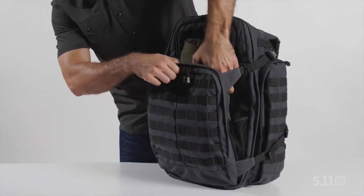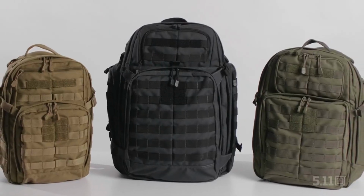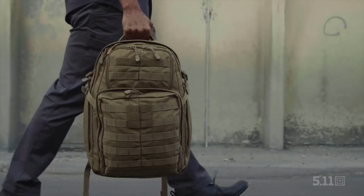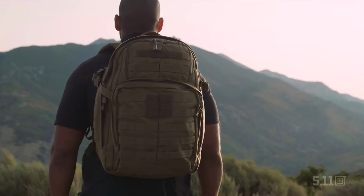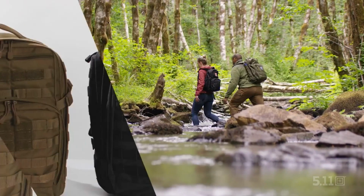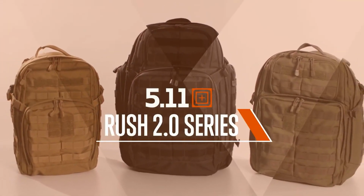Choose from 24, 37, or 55 liters of capacity, all with standard eyewear and hydration compartments, as well as a removable backboard. The backpack that launched a million missions is gearing up to conquer a million more. Whether you're setting out for duty or adventure, the only limit to the Rush 2.0 series is your imagination. This is the Rush 2.0 series.